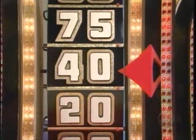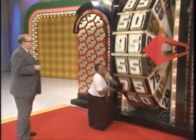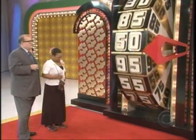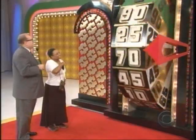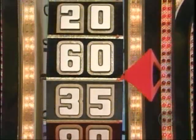40 cents is not going to do it. You need 80. So go ahead and give it another spin. Here's your second spin. You can't go over a dollar. Here it goes. Trying to get to that magic 80 cents. 40 cents, 45. Uh-oh. 60. A dollar on the nose.